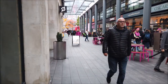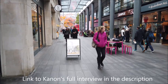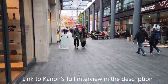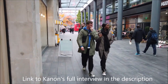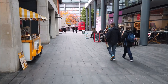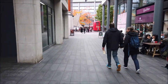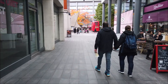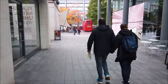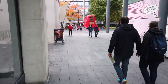Okay, so we've said goodbye to Kanon now. She's still going to interview Richard about his experiences of homelessness and efforts to help pull people out of the homelessness trap. I am going to finish up this walk because I actually have to go now, and they are telling me there are problems at Waterloo Station, so will I get my train home? I do hope so. Let's just do a little chat to camera to say goodbye.